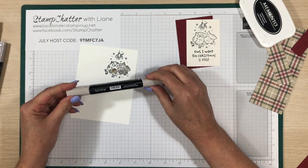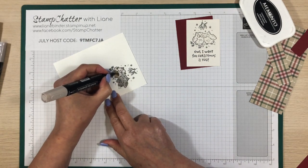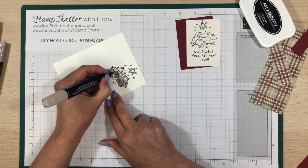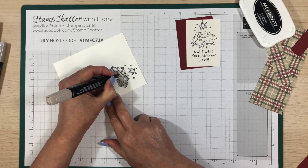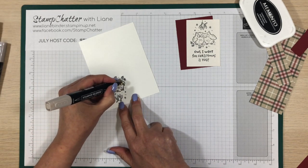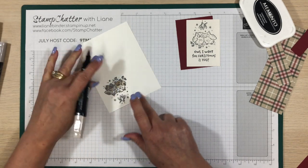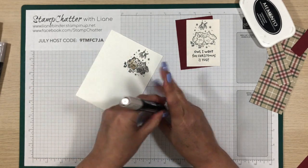Oops, where am I going? What do I want? I want light crumb. Oh, there we go, light crumb. And then go back and color all of it. Don't just color the white spots, just add a layer, and that will help with your blending, especially if you've let it dry for a bit. Okay, just go in there. Aren't these guys cute? They're so cute.